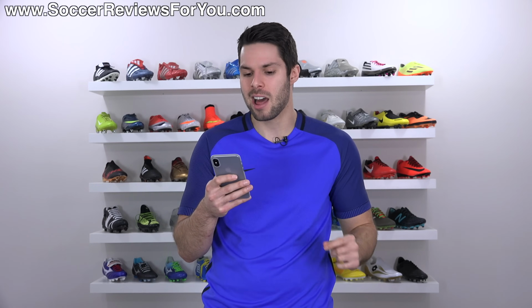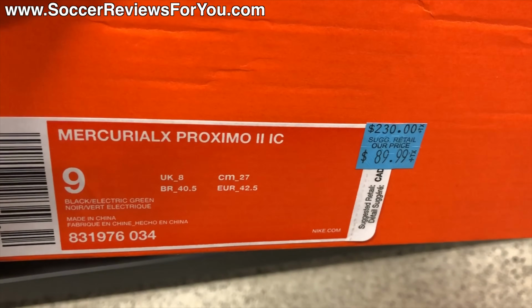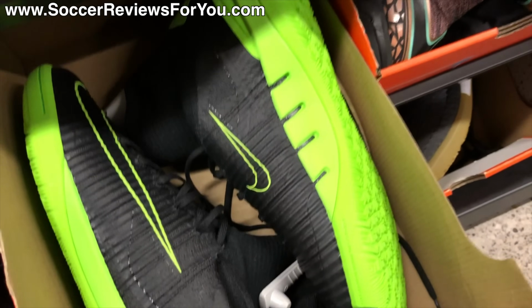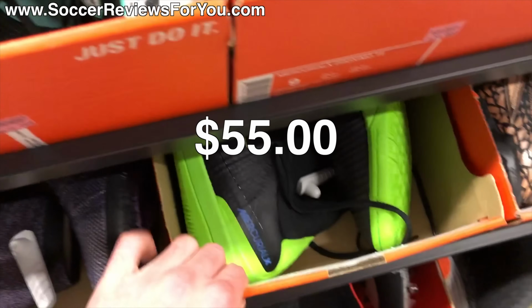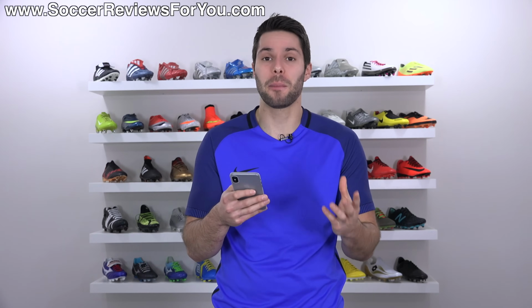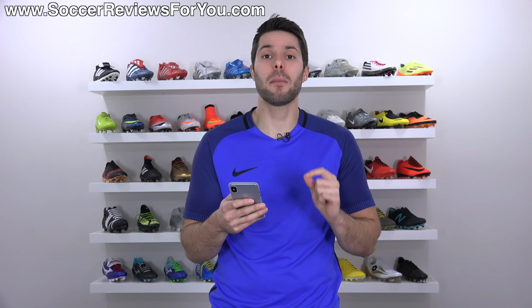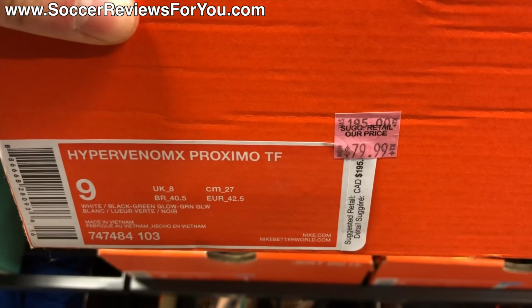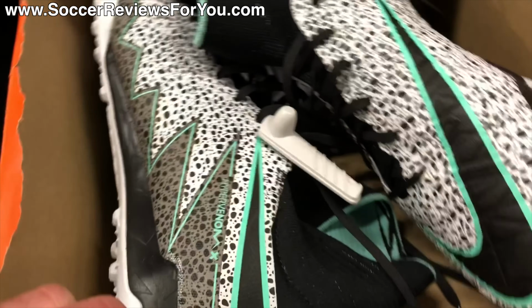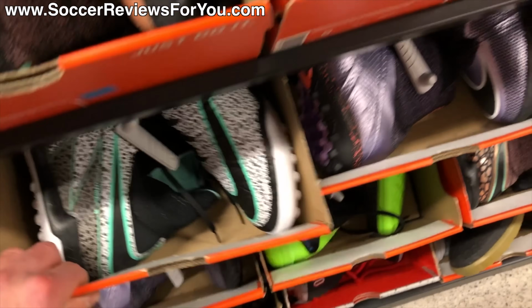They also had the Mercurial X Proximo 2, which is the current Superfly 5 Indoor, a shoe that normally retails for 175 bucks. These ones were black and green, a pretty interesting colorway. With the extra discount, they would have been $55, which is super cheap for a current Superfly 5 Indoor model. Then they had the Hypervenom X Proximo in a Safari colorway, the turf variation. Again, normally $150 retail, on sale with the discount for $49 US, really cheap.